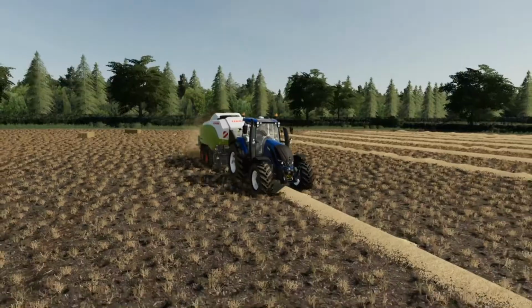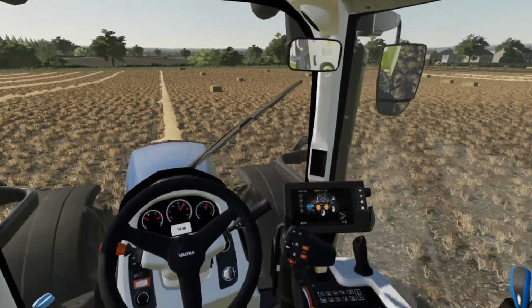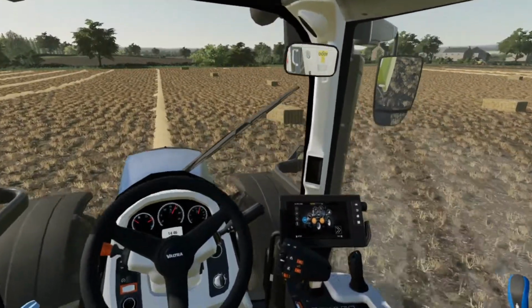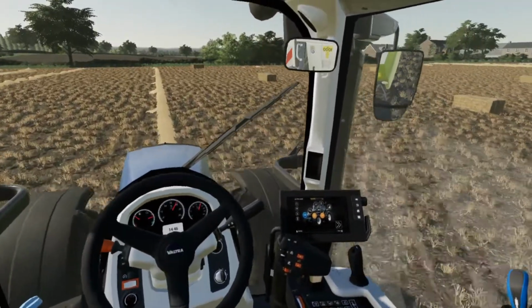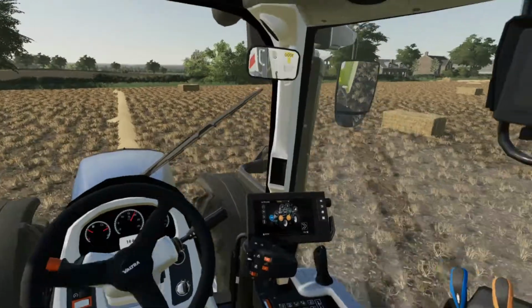So what we're going to do with this field is we're going to leave it, and then I'm going to come down with the slurry team. I've got 2 Abbey tankers, and I'm going to just spread slurry with it.